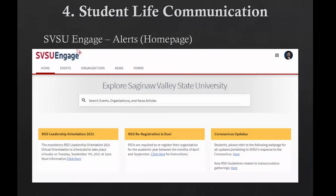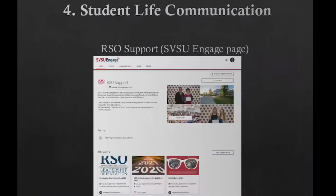The next way that the Office of Student Life communicates with our student organizations is the alert system on SVSU Engage. When you first open up SVSU Engage on the home page, you'll see these different yellow boxes that populate. These are different things that we're making sure that you are very much aware of for that month. We try not to utilize them too much because they're kind of an eyesore, but when you log into Engage and you see these alerts pop up, make sure you are aware of these alerts.